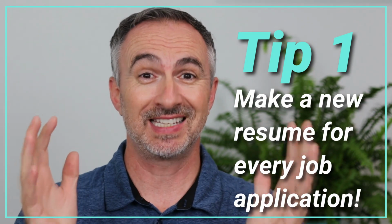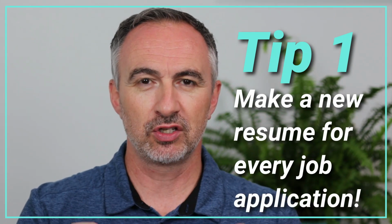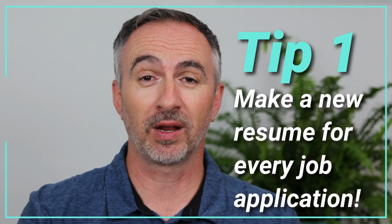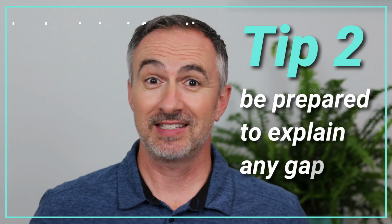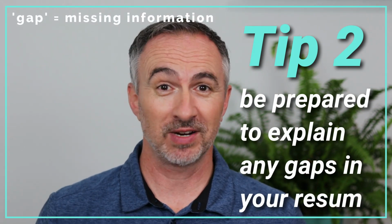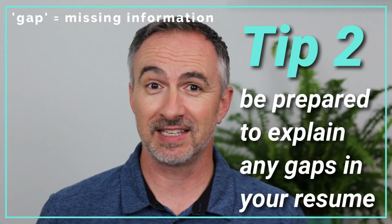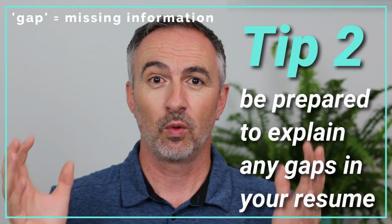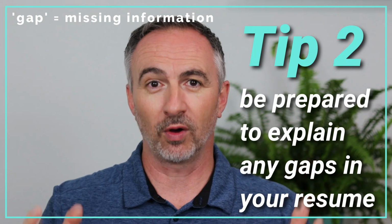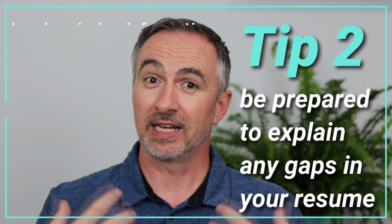So if you have a template for your resume, make sure that you make changes to it for the specific job that you're applying for. Be prepared to discuss the gaps in your resume. It's absolutely normal to have gaps in your resume. If you have taken a few years off, if you have kids, there are lots and lots of reasons why you might have a few years where you're not in a job or you're not in your career. So it's just important that you're prepared to explain why.